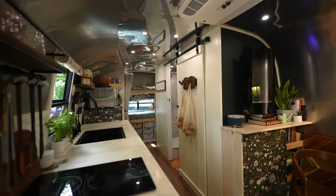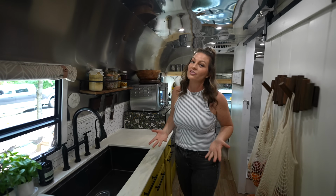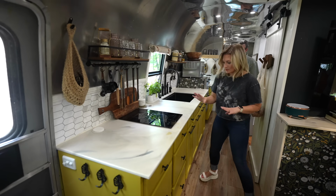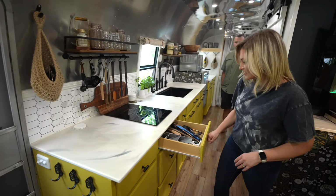I know for Lindsay and Stuart that love to cook, you're not going to see a kitchen like this in a stock Airstream. Plus, we've got so much cabinet storage. These are residential cabinets, so they're full extension.